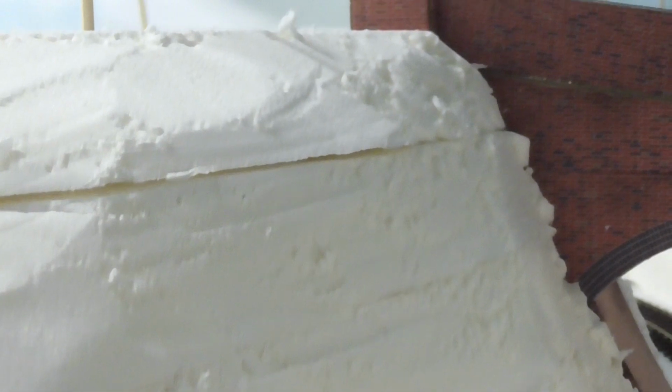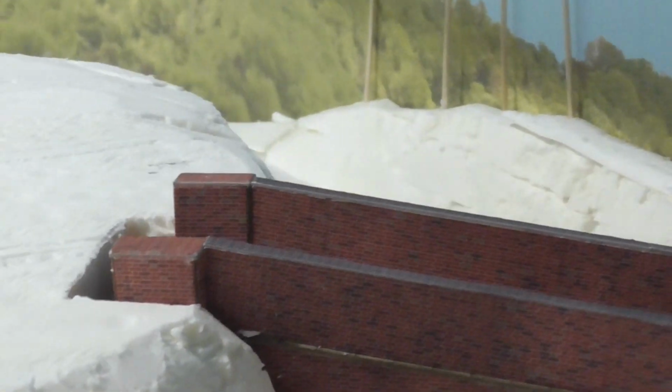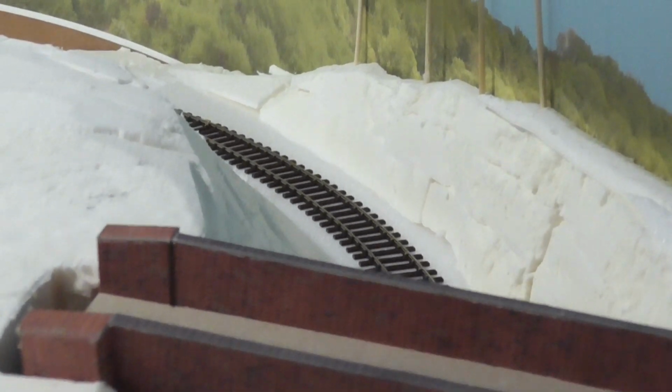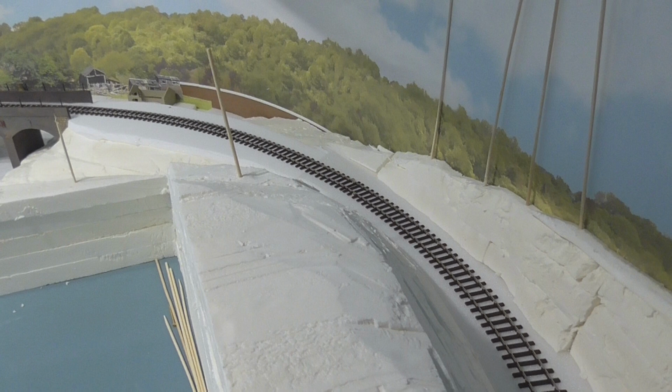I noticed when I visited the site that they were pretty much flush with the edges, so I managed to use that as sort of a guide and then shaped from there. I noticed that as it sort of fanned out towards the viaduct, it got less severe, so I angled the top to represent that as well.